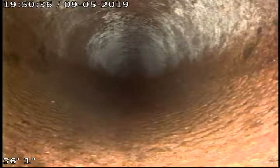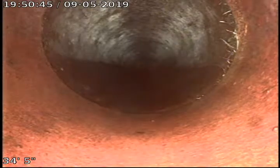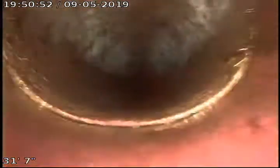A little bit of root intrusion in that joint. Minor bit of root intrusion in that joint as well. A little bit heavier root intrusion in this one, not terrible yet at this point, but as many joints as there are that have root intrusion, it will have to be maintained regularly. Root intrusion in that joint. The roots only grow bigger when they have water to feed off of. Root intrusion in that joint.